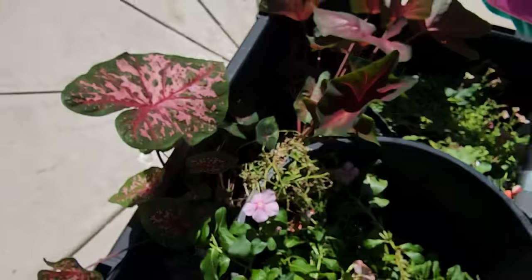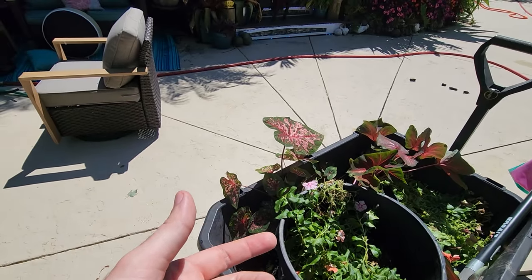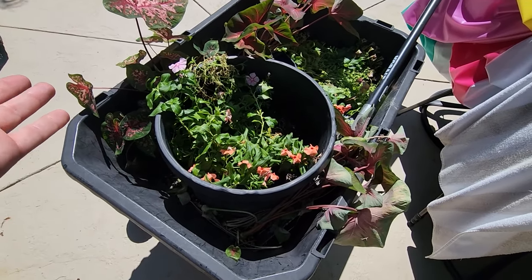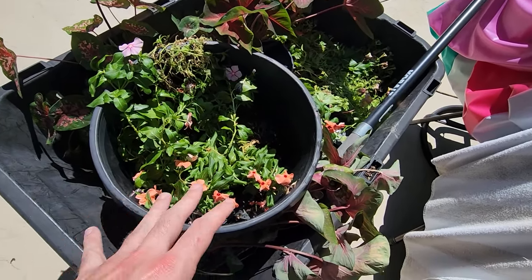Yeah, so things are a little bit more cool today. There's still a heat advisory, but when I look at the hourly, it says the high today is like 89, but the heat advisory says 96. I don't know what's going on here. Regardless, I need to get these caladiums into the ground.